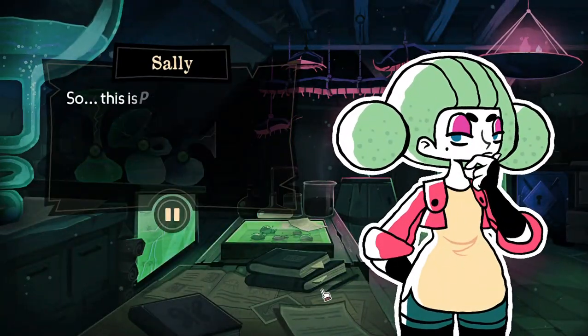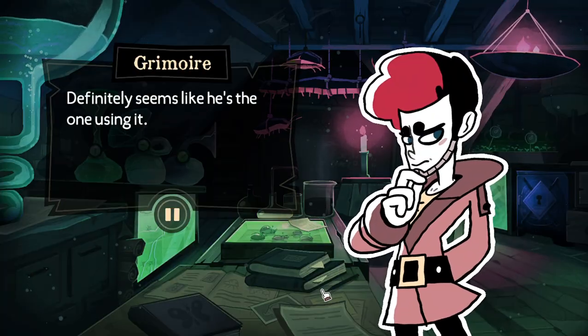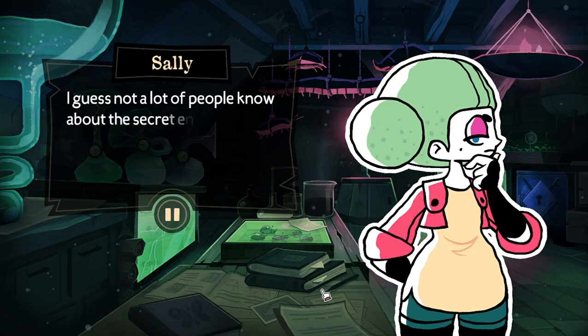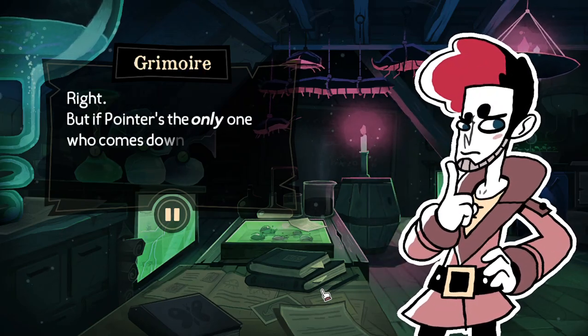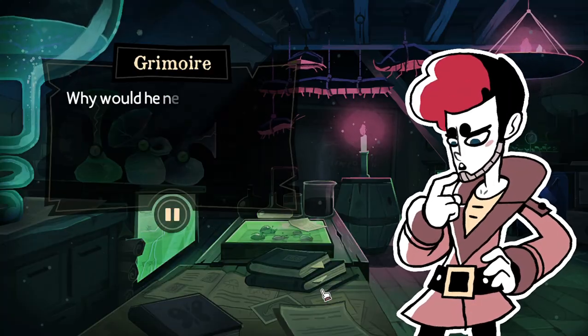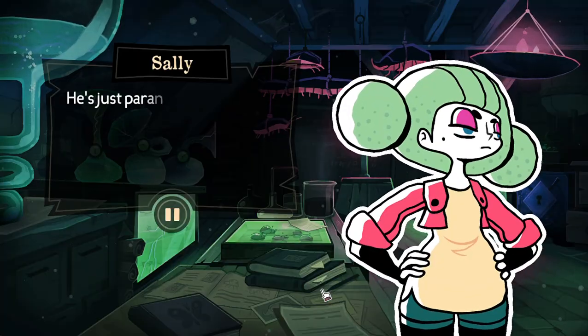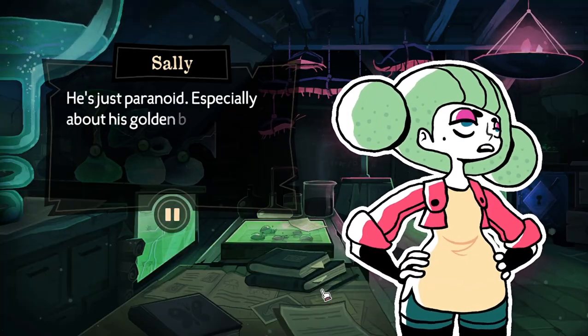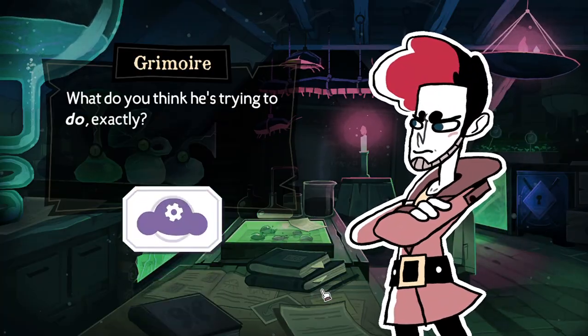So, this is Pointer's secret lab. Definitely seems like he's the one using it. I guess not a lot of people know about the secret entrance. Right. But if Pointer's the only one who comes down here, why would he need to lock his research in a safe? Who's he hiding it from? He's just paranoid, especially about his golden beetle. What do you think he's trying to do exactly?